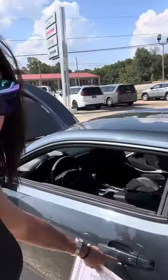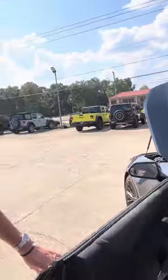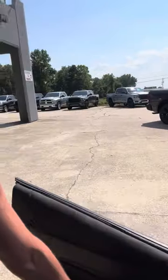Passive keyless entry, so you can walk up with your keys in your purse or your pocket. It's gonna unlock for you. Press that button. Suede interior with your ZL1 badging. I love the red seat belts, red stitching. There's your rear. It's got wireless charging.